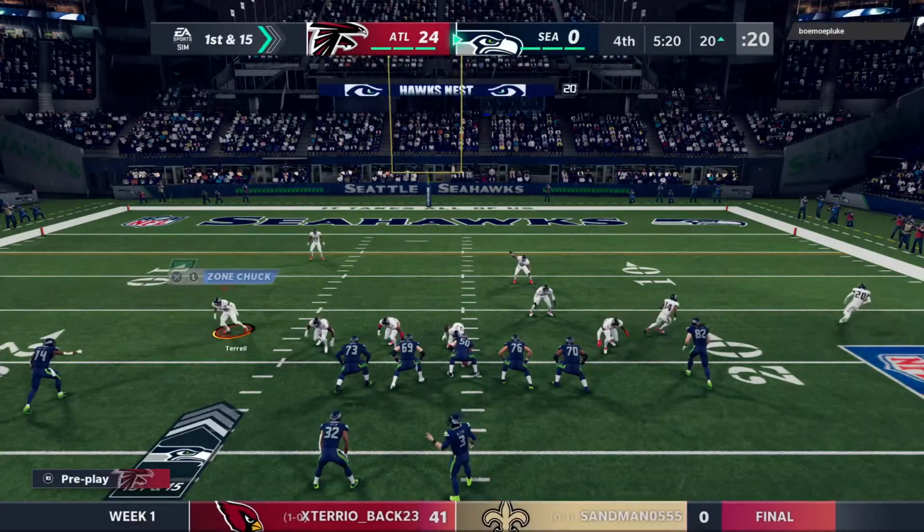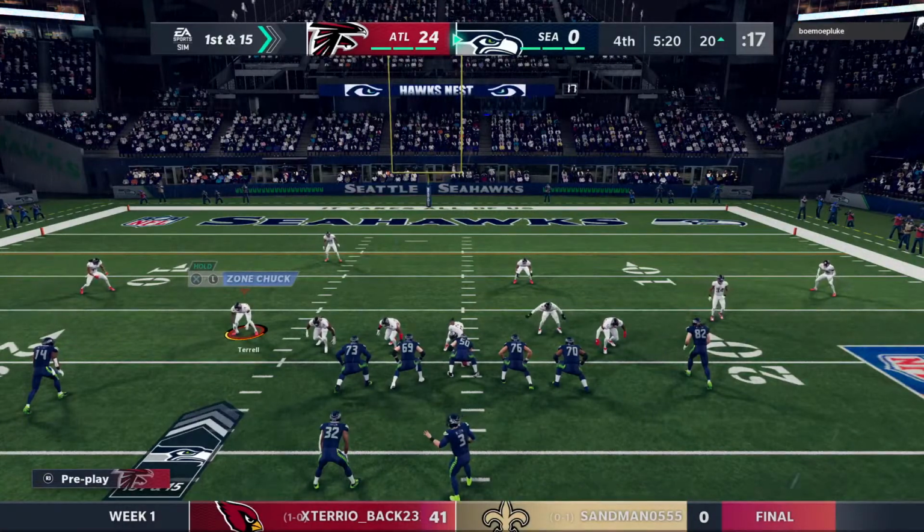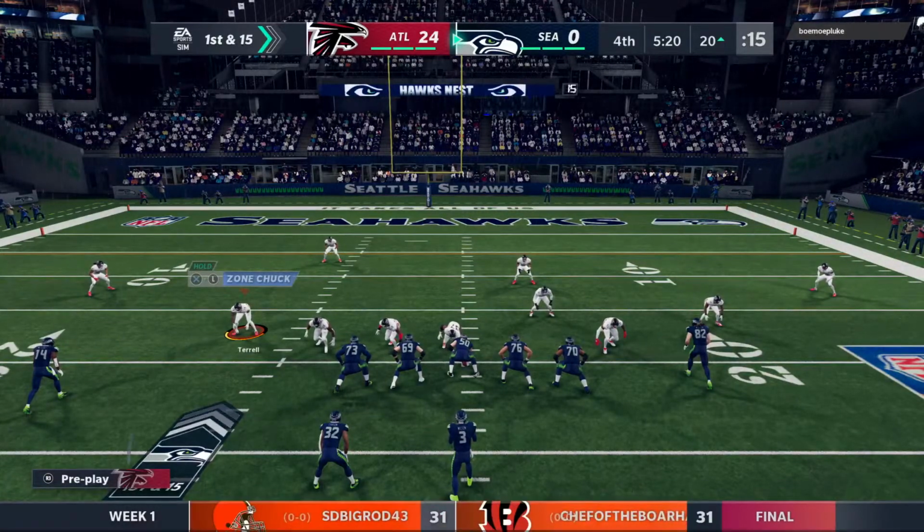Let's go, defense. Let's go double count right here, double count. All right, here we go. Right there, 54, right there.